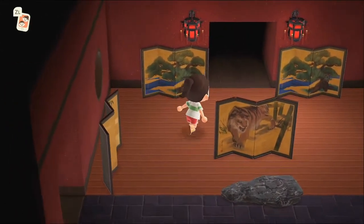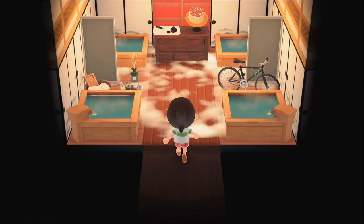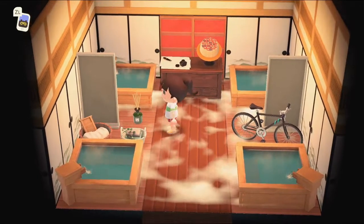And this big back room here is going to be the actual main bath hall itself. Of course, we had to have a bathroom. I feel like that was a must. So this is the main bath hall itself. We have the 4 different bathtubs. We have the dividers between them.